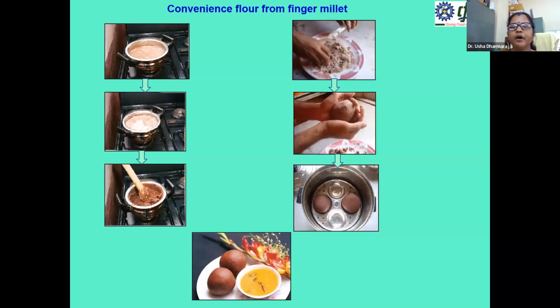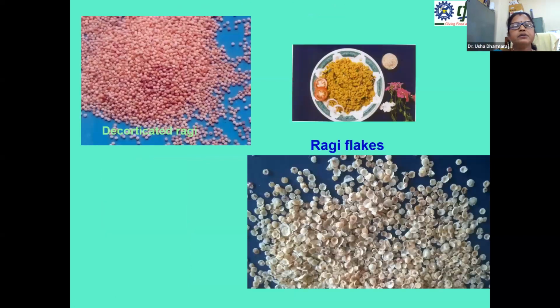So this is how you can popularize the product, and the non-traditional consumer also can make this product very easily. And ragi is very typical to this south part. North Indians do not like it because only flour-based products are possible, maybe ragi roti, ragi mudde, or ragi dosa, such kind of things, and even laddu. And it is also dark in color, as you have seen.